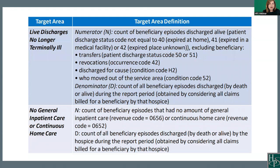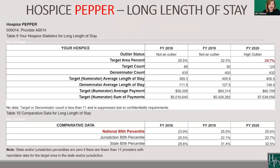This is just two of the targets in hospice. Just wanted to show you the screen to show you that within the target or the PEPPER file itself, it gives you each one of the targets and an explanation of the numerator and denominator. Lastly, this screen gives you a quick snapshot of one of the target elements. And as you can see, you have data for all 3 years, 2018, 2019, 2020. The one that was just released this year would have had 2019, 2020, and 2021.